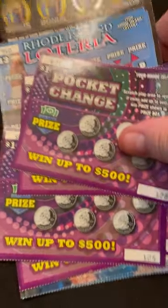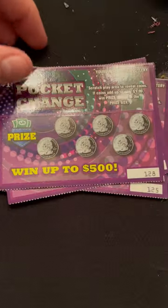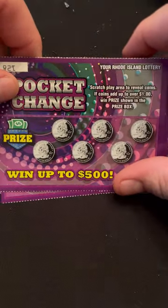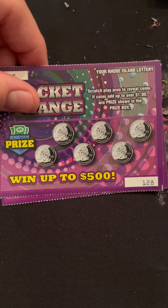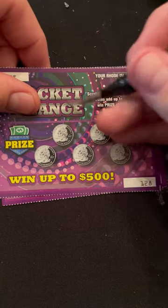All right, next one we got Rhode Island. So we got a pretty good amount of these, all kinds of different ones. So we'll start off with the $1 that we have of this. We got the pocket change. We just scratch all the coins, and if it adds up to at least a dollar, we win. So we need it to add up to a dollar.